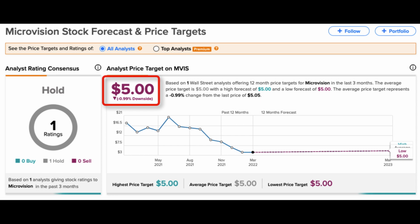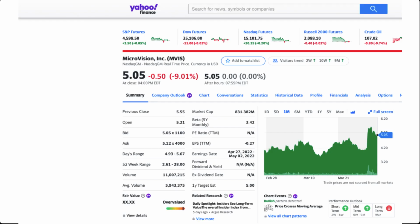So for me, when I purchased this LEAPS option back in the beginning of March, March 1st, and the stock was trading right around $4 and $4.20 per share, it only had another dollar or so of upside potential. And now if I fast forward to the end of March, we can see that the stock is actually trading at $5.05 per share. So at this point, it's already reached the 1-year price target that the one analyst had estimated. Now, the company itself has a market cap of $831 million and an average share trading volume of just under 6 million shares. So I feel there's plenty of liquidity here. Lots of people buying, selling, and trading this stock.